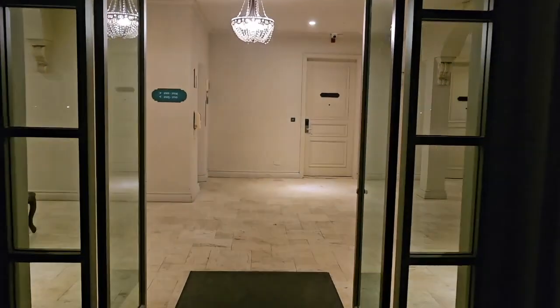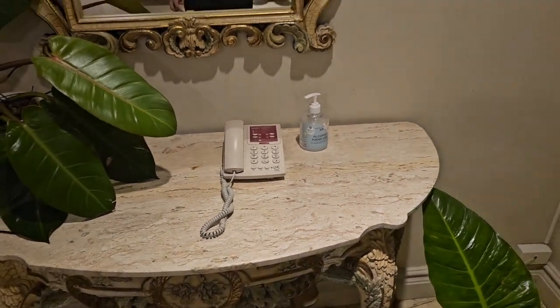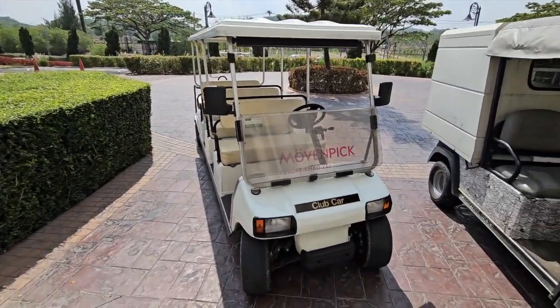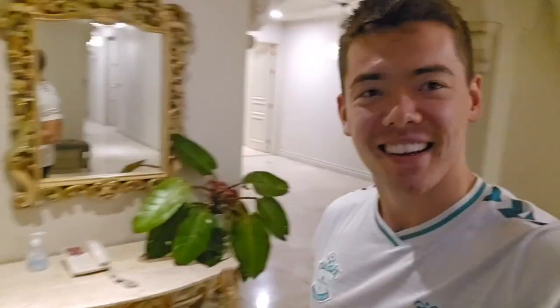So you walk inside, right? This is a telephone, obviously, but it's used to call a buggy in case it's too far. You want to walk to the lobby and you can actually call the buggy and it will arrive within minutes. But to be honest, it's not that far. It's about a 500-meter walk. So for some people it might be far, but if you have loads of bags, for instance, I can see why that would be really handy. So yeah, how cool is that?